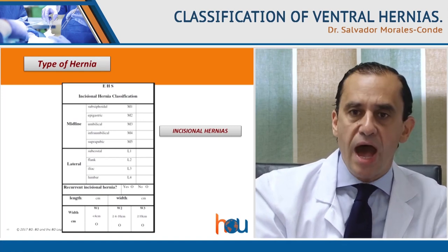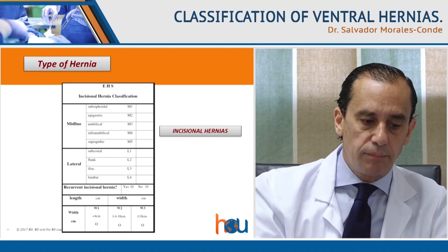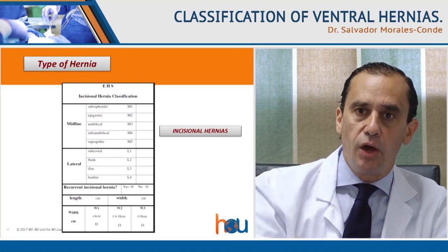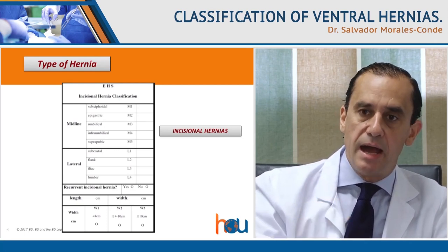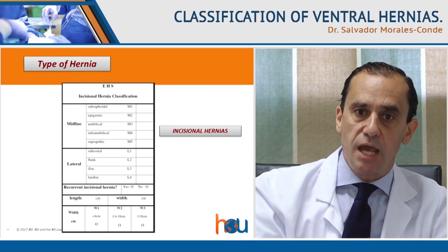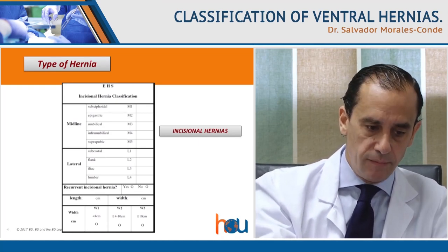So for example, if you have an M2W2, that means that you have an epigastric hernia that is 3 centimeters from the subxiphoid area and above the umbilicus. And W2 means that it is a middle-sized hernia with a width of 4 to 10 centimeters.